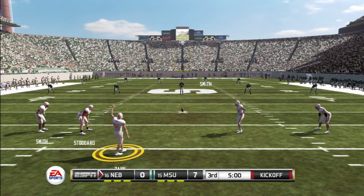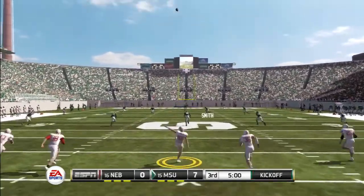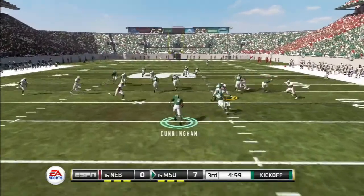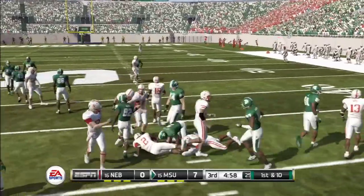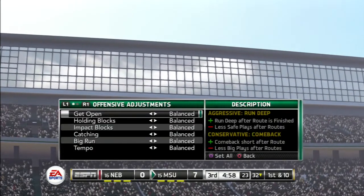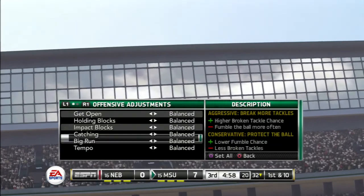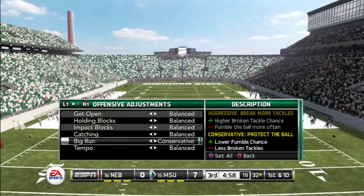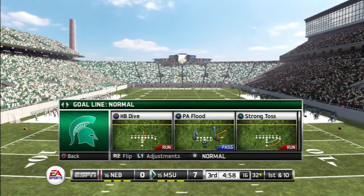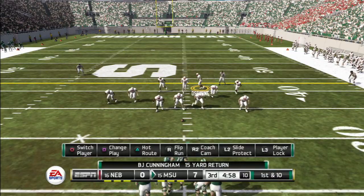Nebraska will be kicking off to start the second half. Cunningham deep to return. He really got under that kick. Cunningham fields it at the 18. He gets out to about the 32-yard line. Kickoff return 14 yards. The offense will start at the 32.